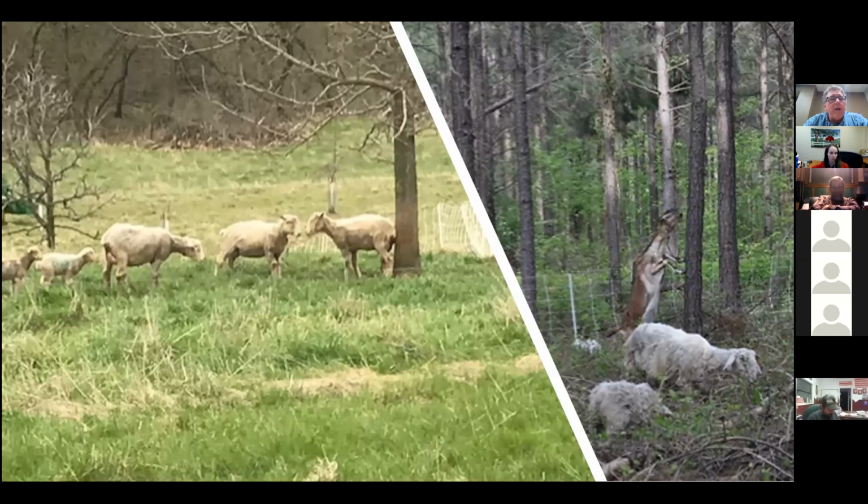Cattle are just so big that you've got to keep them away from rubbing on those trees, or they'll just break them right off. So sheep are kind of a nice middle ground.